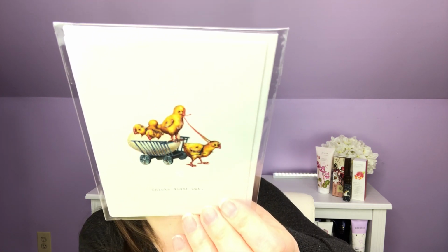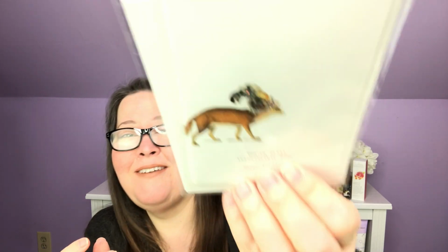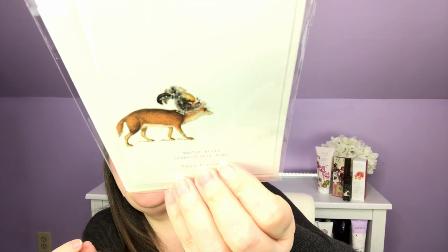I love lip balm. Next out, I have cards. Cute little Easter cards, I think. Chicks Night Out. I assumed Easter because it had little chicks on it, but it says Chicks Night Out. That is so cute. So if you wanted to ask a friend for a night out, it's adorable. The other one says, you're still irresistibly foxy. And look at the fox. It's all decked out. It has glitter on it and everything. These are Tokyo Milk. You get the cutest cards in this box. They are adorable. The paperwork says that has an $11 value, which would be $5.50 for each card, and I believe that.